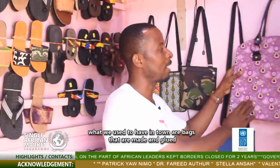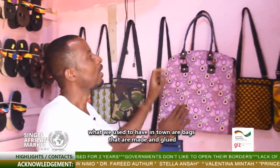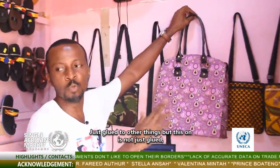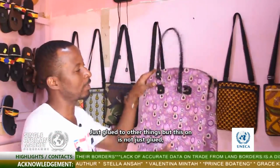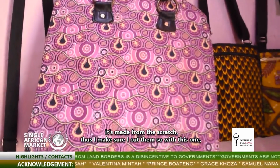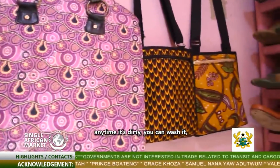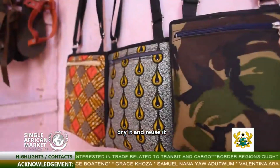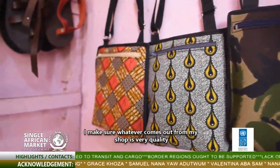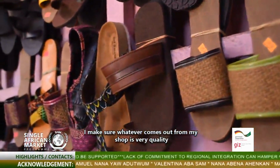With the bags, normally what we used to have in town is bags that are made and just glued to other stuff. But this one is not just glued, it's made from scratch. I make sure I cut them. So this one, for instance, when it's dirty, you can wash it, dry it and reuse it. So I make sure whatever comes out from my shop is very high quality.